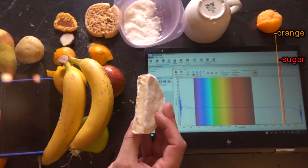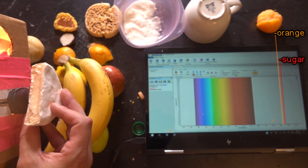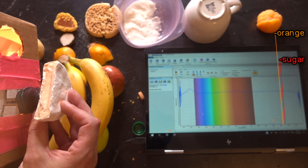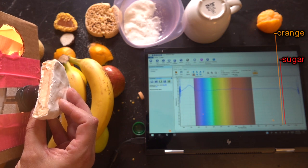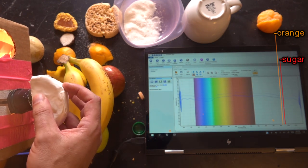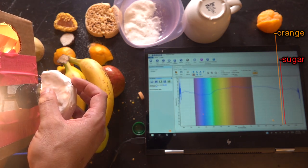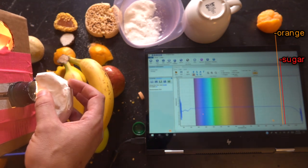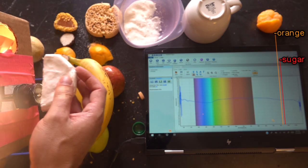Actually, let me try one last thing. So here I've got a little baby camembert sliced in half. And first of all, I'm just gonna scan the skin. It's a bit bright, so let's back it off a bit. Okay. And it's basically completely flat in the near infrared. So let's try and scan the middle bit now. And it's slightly different, but you really don't have a lot to go for in the way of signals in the near infrared.